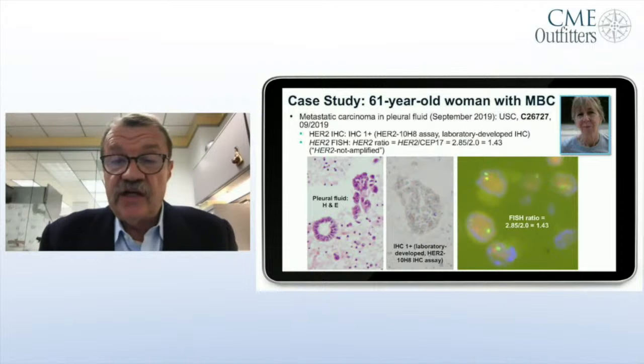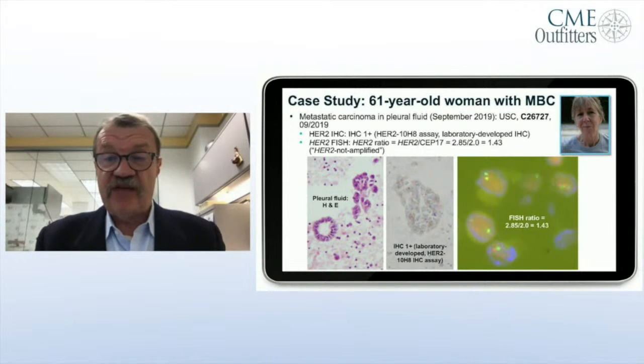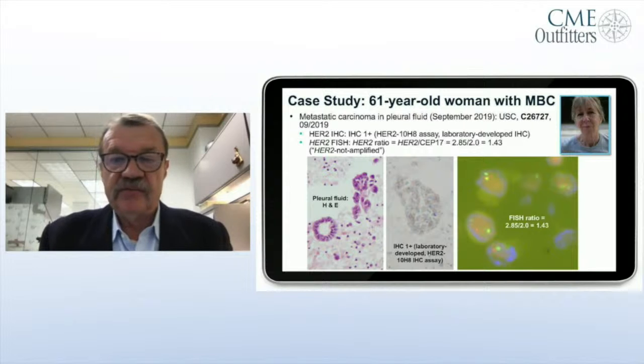I think the other thing to keep in mind is that the initial biopsy, which demonstrated positivity both by immunohistochemistry and FISH, you'll note that the average HER2 copy number was rather low. It was less than 4. And I think this is something to keep in mind when you have any questions about either of these assays, or they don't match your clinical expectation: have a high level of suspicion and seek a second opinion.